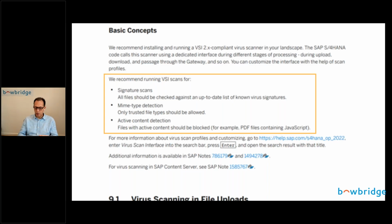So in our case here, we're uploading a ransomware script that is detected as malware, but there's a whole other category of content that is not detected as malware, but still has the potential to compromise the SAP application itself. So hence those three bullet points that SAP is recommending for protection against malicious file uploads.